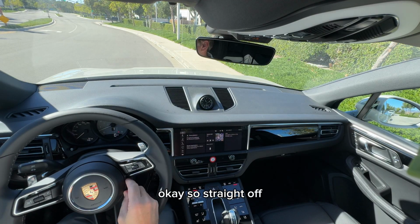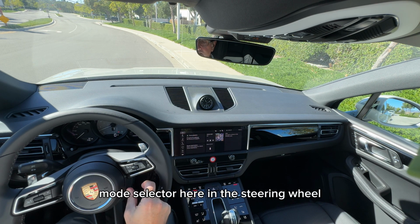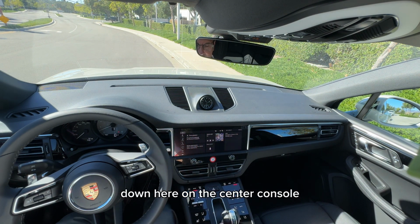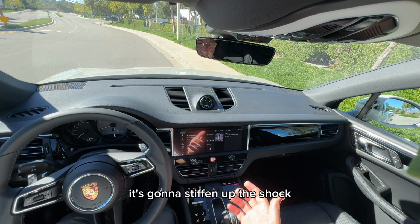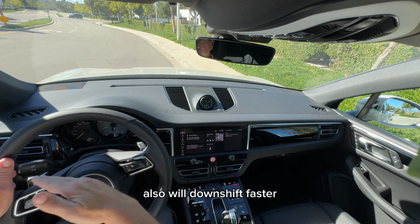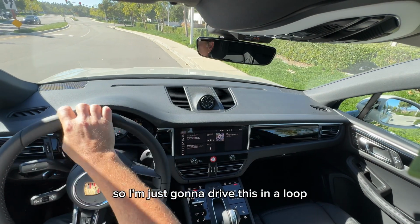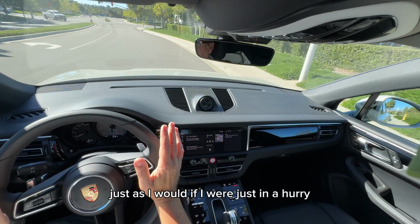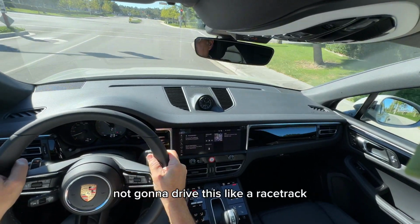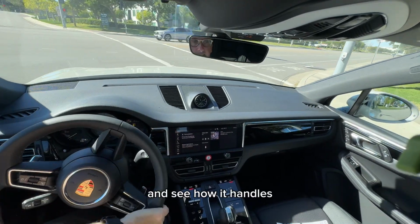Okay, so straight off, because it doesn't have the Sport Chrono package where you have the mode selector here on the steering wheel, it only has the option to go to sport down here on the center console. It's going to stiffen up the shocks, hold the shifts longer, and also downshift faster. So I'm just going to drive this in a loop, just as I would if I were in a hurry. I'm not going to drive this like a racetrack, just spiritedly, and see how it handles.